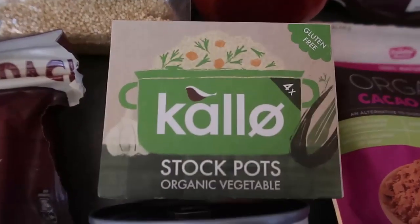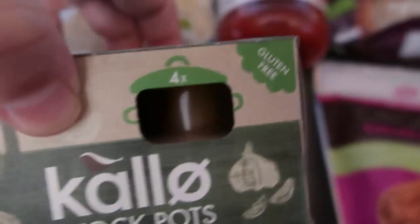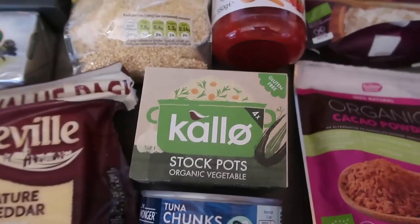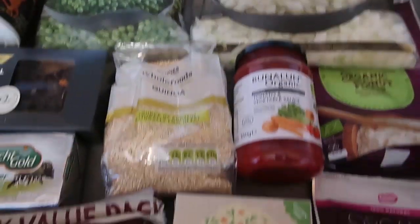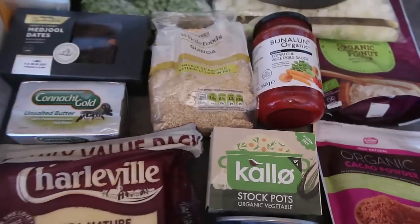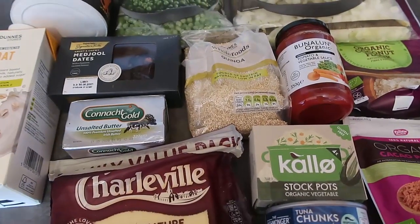And finally, stock pots. Instead of stock cubes, I quite like these little stock pots instead. So when I make soup, it just adds loads of flavor, and you can just add a few ingredients. You could make a pea soup with peas, onion, if you've got any other vegetables, throw them in as well, and stock, and you've got a soup. So yeah, those are my stockpile that I've slowly been accumulating.